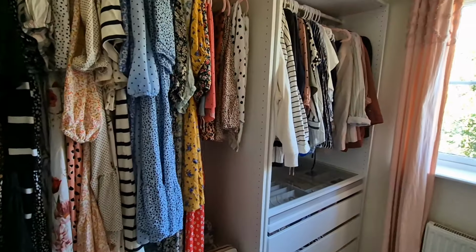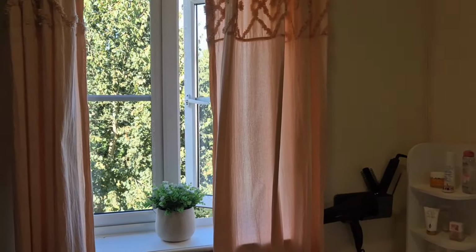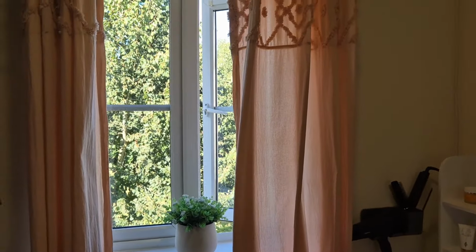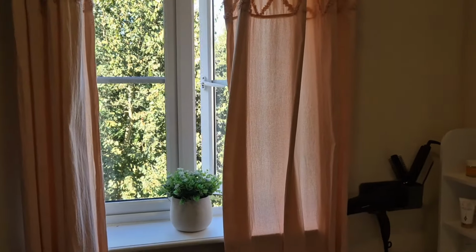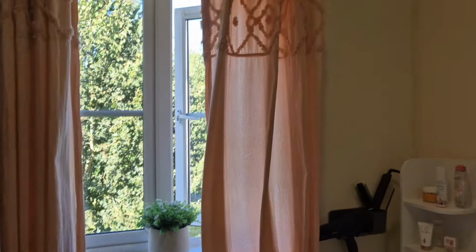Then the rest of the room is a little bit of a work in progress. I actually need to hem. I need to get some hemming tape because the curtains are quite long for the room, so I'm going to chop them off and then hem them so they can hang up here, because they were just our spare bedroom curtains from the last house, so I brought them with us, and I'll just hem these and they'll be a perfect fit there.